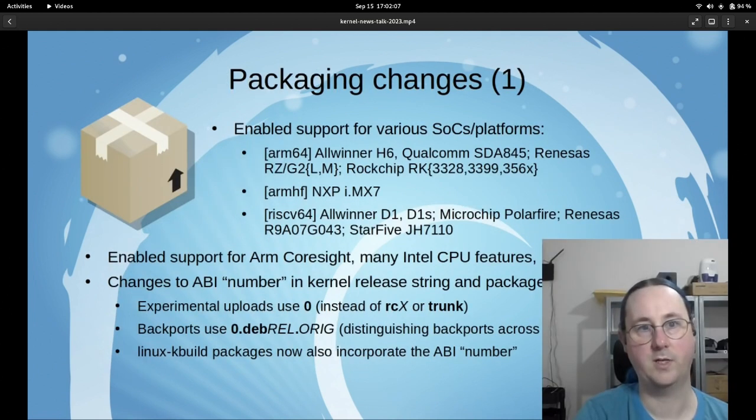Finally, packaging changes. We've enabled support for various different system on chips and platforms. On ARM64, that's the Allwinner H6, Qualcomm SDA825, the Renesas RZ/G2 L and M, and a bunch of different Rockchip SoCs. On armhf, we've belatedly enabled the NXP i.MX7, and on RISC-V 64 we've enabled SoCs from Allwinner, Microchip, Renesas, and StarFive. We've also enabled support for various ARM CoreSight hardware tracing facilities, many features of newer Intel CPUs, and the CXL expansion bus.